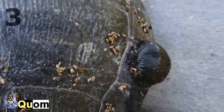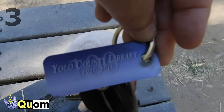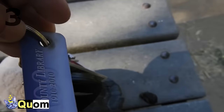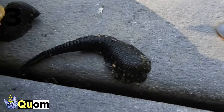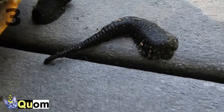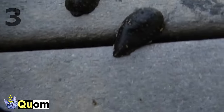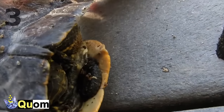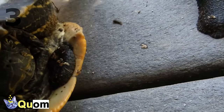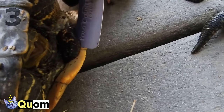Okay, I'm gonna turn this off. Okay, when all else fails, use your Yolo County Library key fob thing to get the leeches off the turtle. Gross. Here, the movie back. I'm gonna throw the leech guys back into the pond. And mommy got one right. There are babies. Gross. And there's one right next to your face. So let me see if I can get that one off.